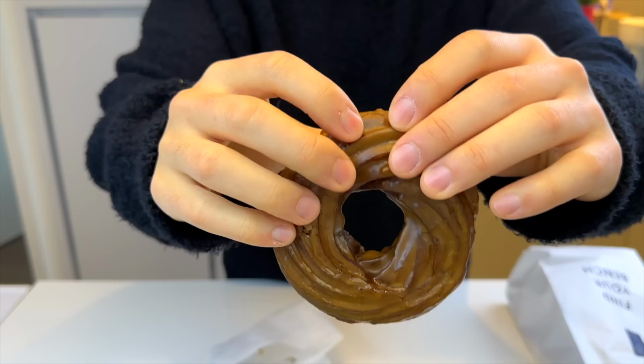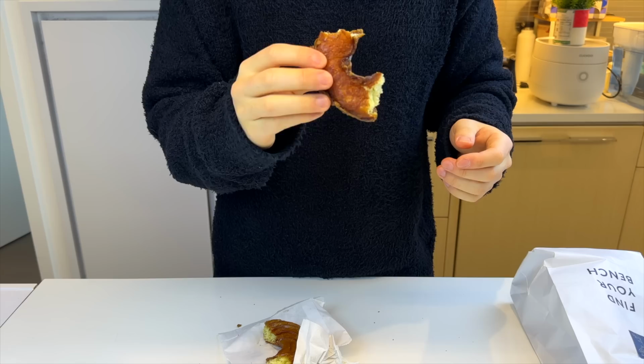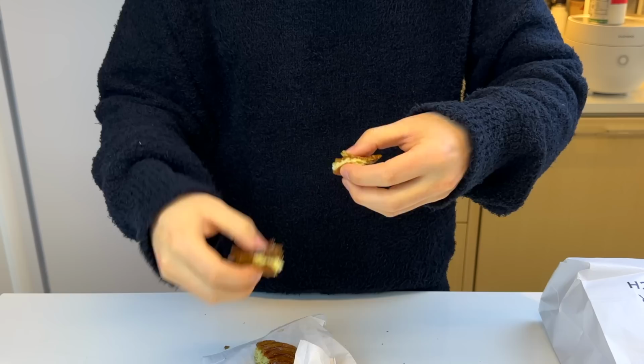This thing is light as air, and it's crispy on the outside, super moist on the inside. The only way to describe it is kind of like if a cruller, croissant, and donut had a threesome. There's no filling on the inside, but it's so soft and creamy that you sometimes feel like you're eating a lightly baked custard.